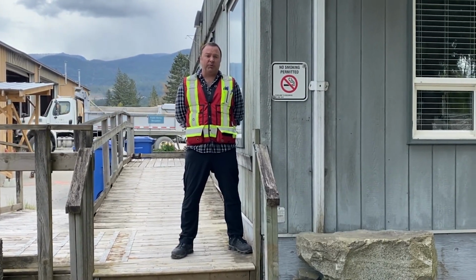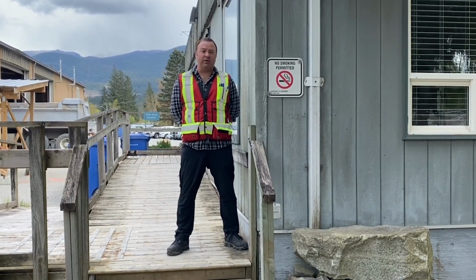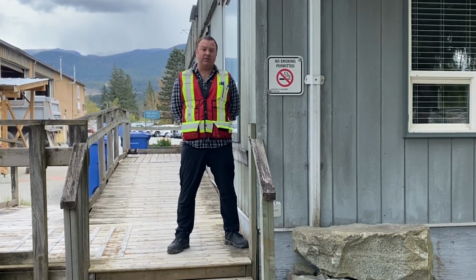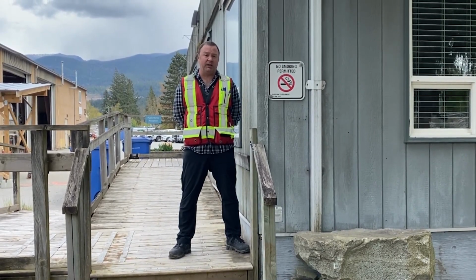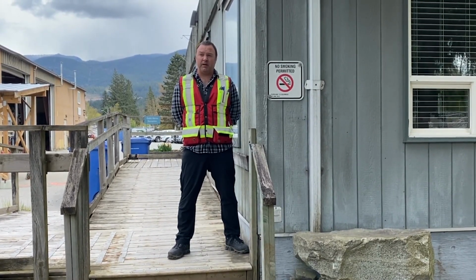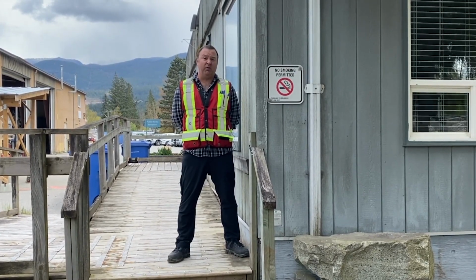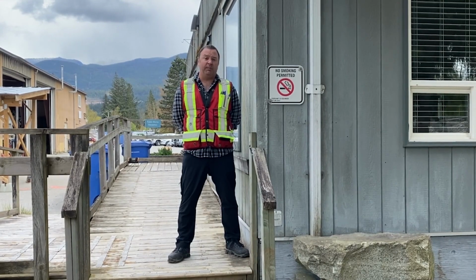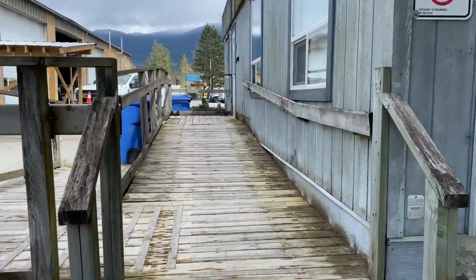I'm also someone who was born and raised in Squamish, and over many years I've heard lots of important conversations circulate around the community, and one important one lately has been about our public works facility. So I'm here today to take you on a tour, gain some perspective of my own, and also share that with you about what our public works facility is and what it does. So let's head on in.